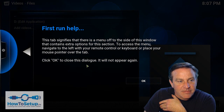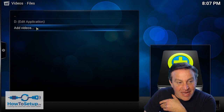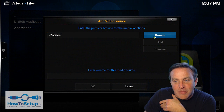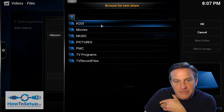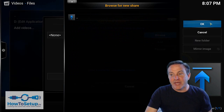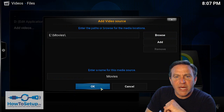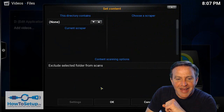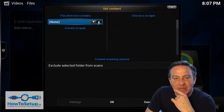Videos, files. All right, we're in it for the first time. Add files, add videos, sorry. Browse. I'm going to browse for my ADATA SV620. I'm going to go into my movies folder and I'm going to stop and say OK. Now it's saying, what do you want to call this folder? I think movies is okay. Very descriptive. Now we're at the scraper and it says, how do you want to scrape this?